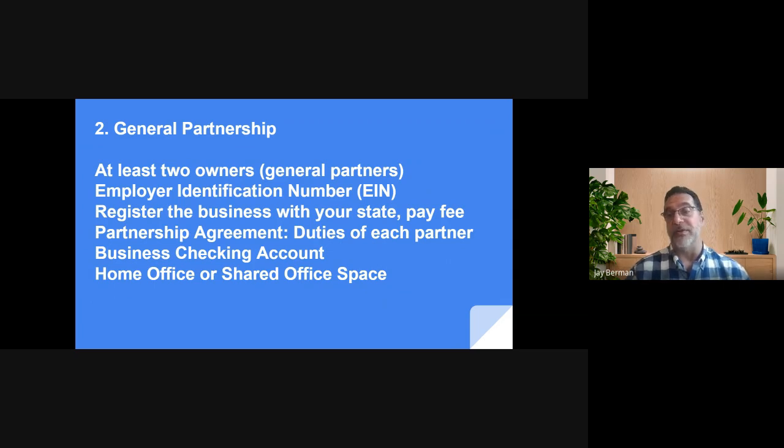In other words, it spells out the duties of each partner, who's going to handle which business functions such as marketing, sales, operations, finance, accounting. And then once you have an EIN number, again, you can set up a separate business checking account, and you can run your business out of one of the partners' homes, or again, you can perhaps rent a shared office space.